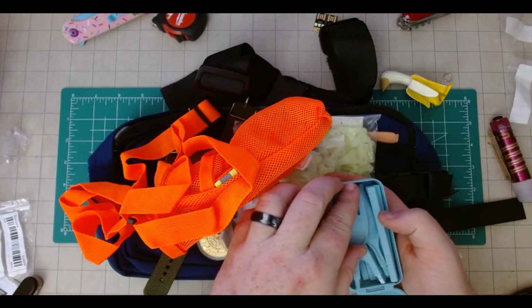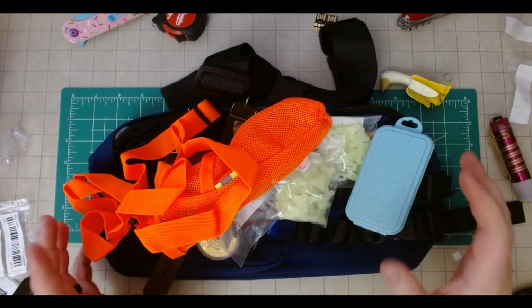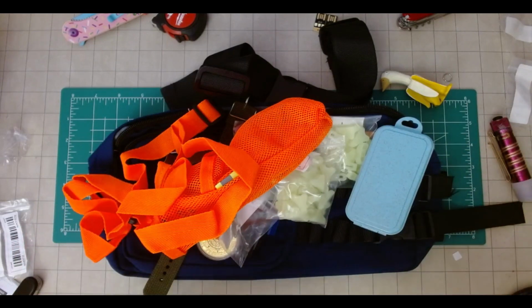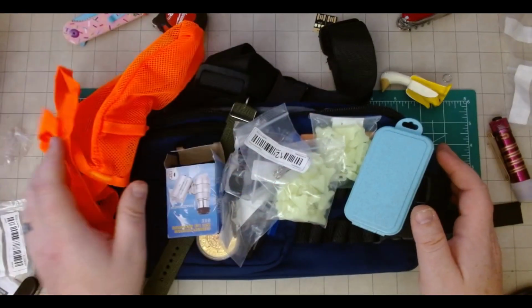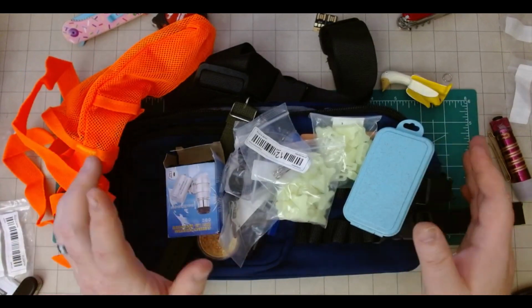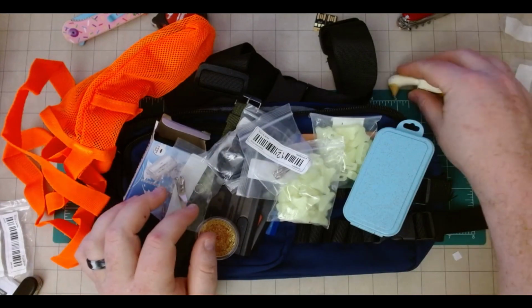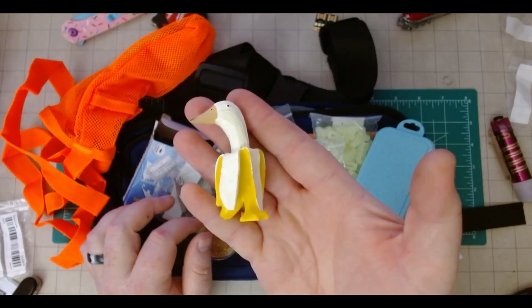And I'm just having a fantastic time, and I hope that with every video I can bring something, mention something, do something, help somebody realize, learn, or anything, something new, because EDC shouldn't just be about the coolest knife. It shouldn't be just about the newest flashlight. Sometimes EDC is a Duck Banana.